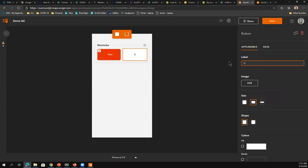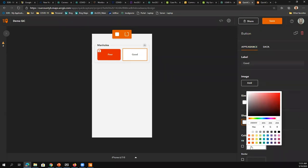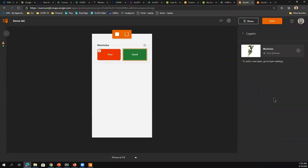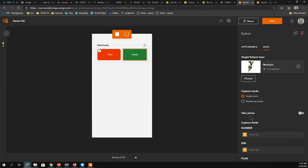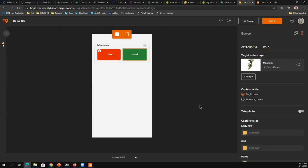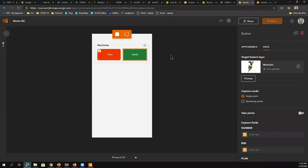And then I wanna put another button in here, and maybe we'll say this one is good. And we'll change that color to green since green is good. And we'll come back over here to the data. And we'll say that's coming off my PK sewer layer. And this is going to be good condition. And it's not going to require anything in here. And it's not going to require anybody to return. And again, I could put my field crew name in there if I wanted to before I go out and save that. So you can see how that works.